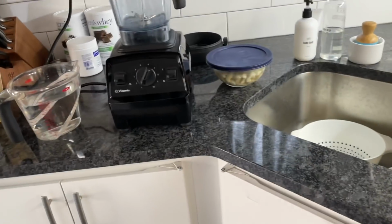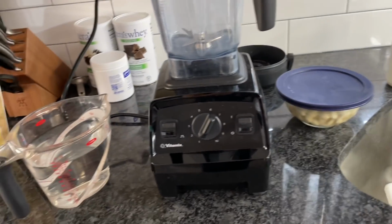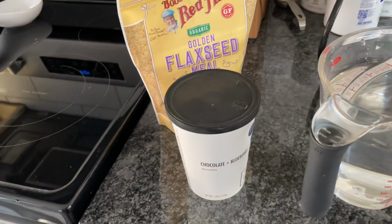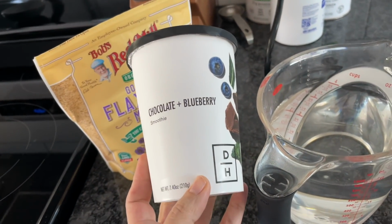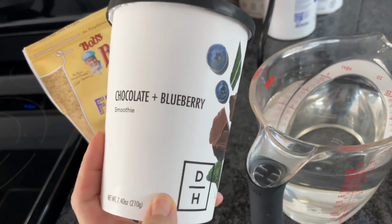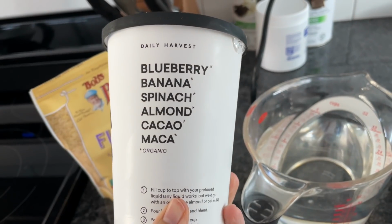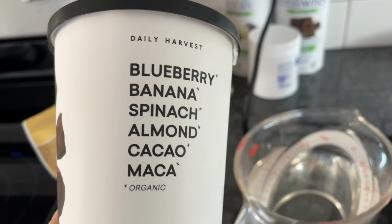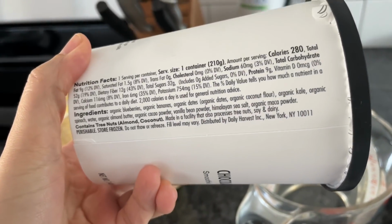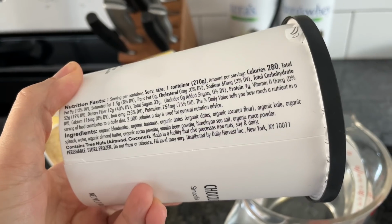Okay, I just got back from a massage. It was really relaxing and wonderful. And now I'm gonna make my daily harvest that I have every day. So it's very aptly named. This is my favorite one, chocolate blueberry: blueberry, banana, spinach, almond, cacao, maca. It also has kale in it. I don't know why kale is not on there, but if you look at the full list of ingredients, it contains kale.